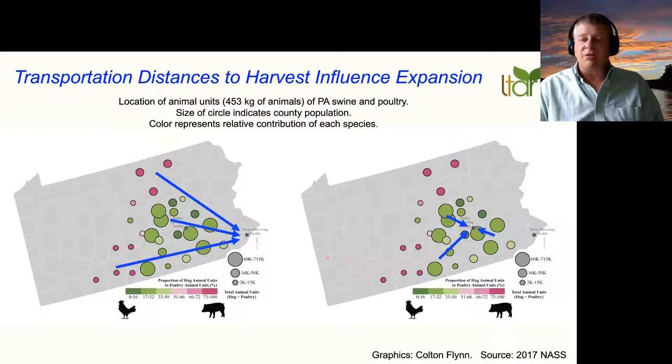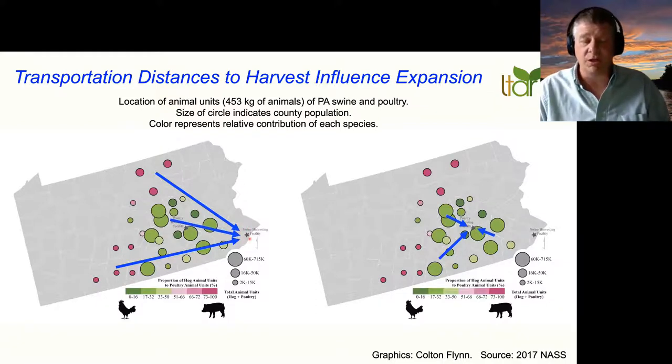Now let's look at these two graphs. The first diagram over here shows us where the star is, where the harvest facility or slaughter facility is for the pigs.